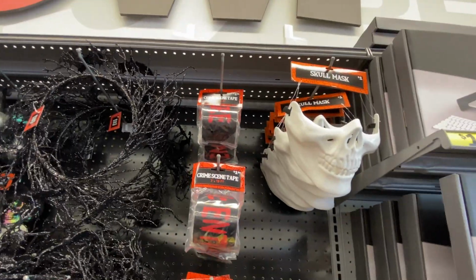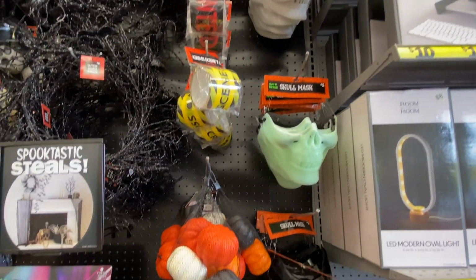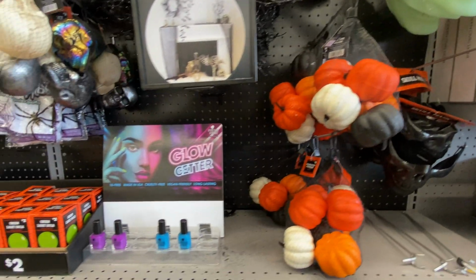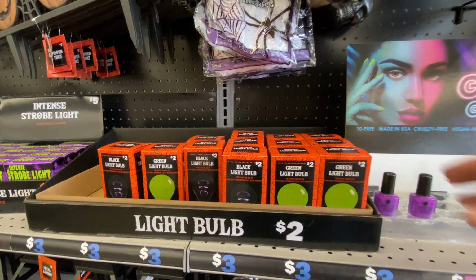Let's just see, moving on. Again, some more masks. There's some like crime scene tape, and I don't really know what they all say. I didn't get a chance to look very closely. I felt a little exposed filming in this store, but here we have some light bulbs. A black light, which is absolutely garbage.